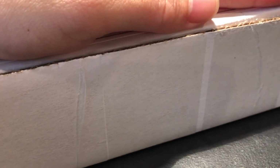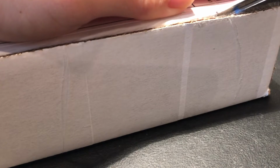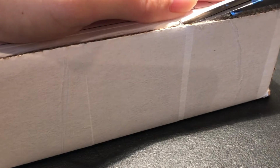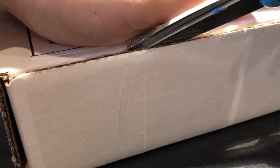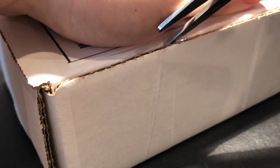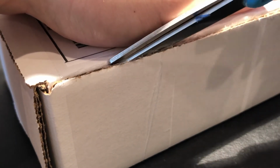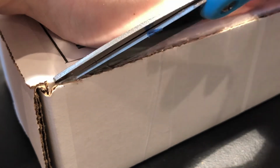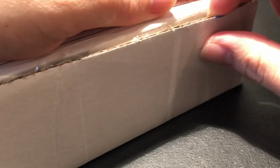Alright, so let's open this package up. Got some handy dandy scissors here. Now, a little bit about this fossil. This fossil is actually quite rare. I don't really see this fossil available that often. And when they do become available, they're often sold out in a very short amount of time. So when I saw these, I was like, oh, I gotta pick them up as soon as possible. And I was lucky enough to get them. So that's exciting. So now I believe it's open.